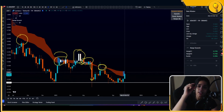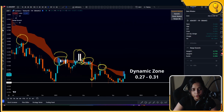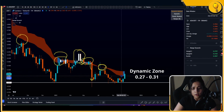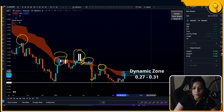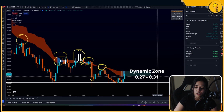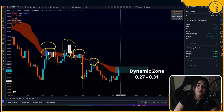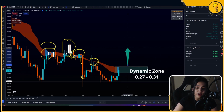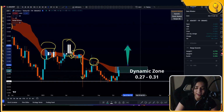Okay, now this is the dynamic resistance. For those of you who want to take note of the levels on the dynamic indicator, please go ahead and do so if you do not have access to it. The dynamic zone right now comes in from around 27 cents going all the way up to 31 cents. Let's actually go ahead and mark that out with a box. Okay, 27 cents all the way up to 31 cents. That is our resistance zone. As soon as Cardano starts closing multiple weekly candles over this, I'm saying that, hey, we're likely going to have another burst of price action. And yes, there is something to support that. But first, let's break this down.